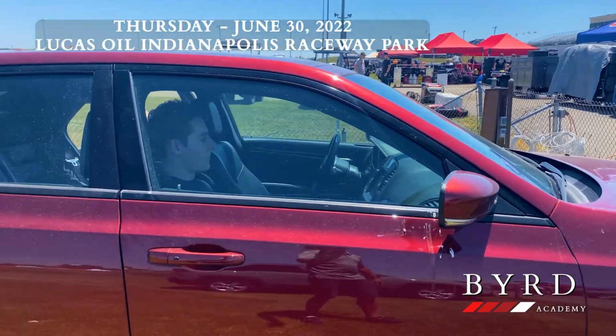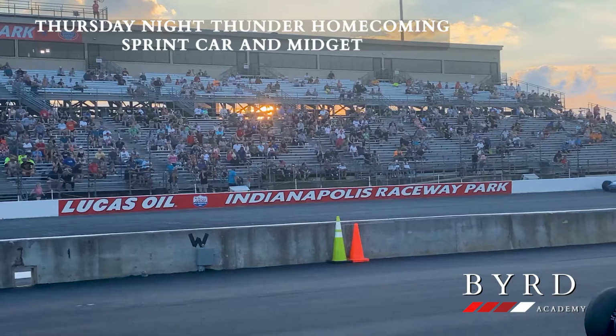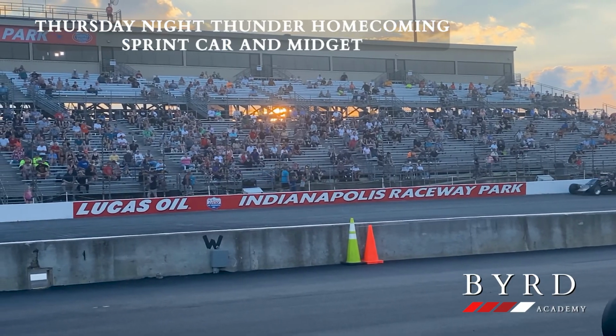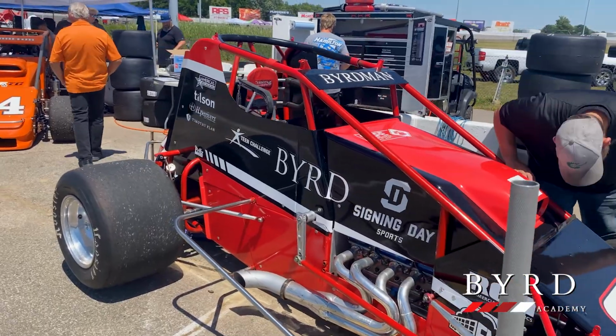In this journey to become the most interesting, diverse race car driver in the world, we brought the Byrd Academy to Indianapolis Raceway Park, where we're going to be racing the Byrd Motorsports Midget and the Davey Hamilton Racing Sprint Car. The sprint car, I've only tested it before. This will be my first race in the sprint car, the non-wing pavement sprint car. So yeah, looking forward to it, guys. And just come along with me on this little journey.